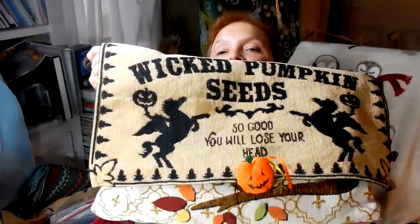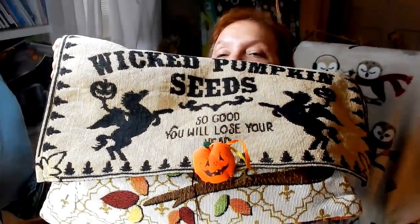Oh, and this is my Halloween bag, which is made up of those woven placemats like the other bags, but I have one of my stuffed, stuffy pumpkin faces as the closure on this bag.